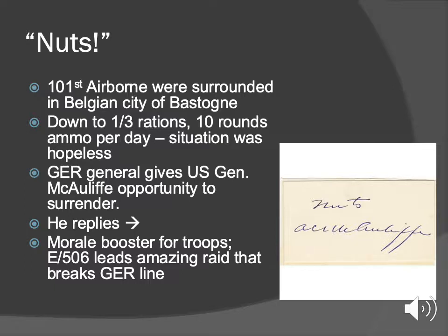But Easy Company of the 506th, if you ever get a chance to watch Band of Brothers, it's all about Easy Company of the 506th Parachute Infantry Regiment. They lead an amazing raid that breaks the German line. They're able to get reinforcements. They're able to get supplies. And that's really the beginning of the end. And the American forces are going to end up cutting off the Germans.